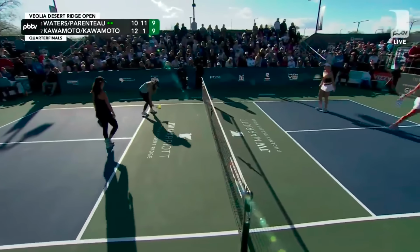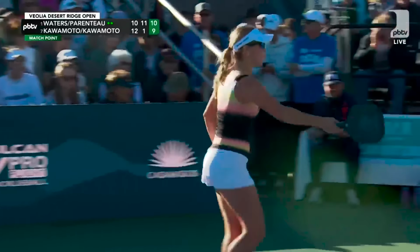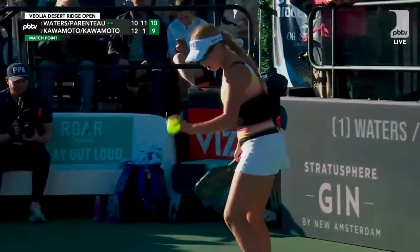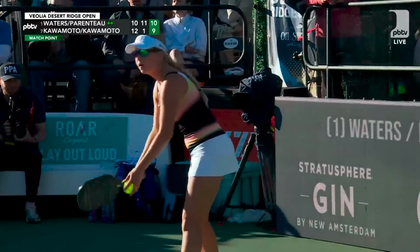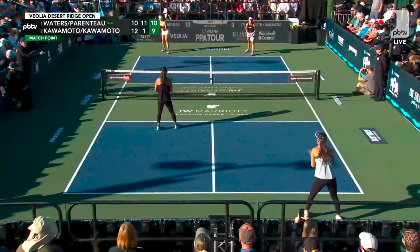And they get it on the ground at Jade's feet, and it is match point for Catherine and Anna Leigh. Anna Leigh was in there. Yes. I was trying to keep her out and it didn't work out. 10-9-2.